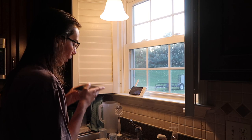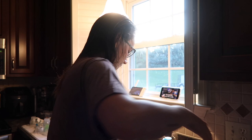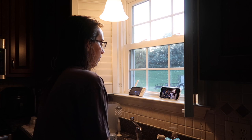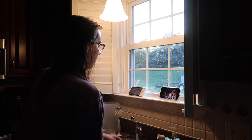I don't always do chores at night, but if I go to bed with a dirty kitchen, I just wake up very overwhelmed, so I like to try to get something done, at least clear the kitchen a little bit. Is anyone else like that? If I have a dirty kitchen, I feel like my whole entire house is dirty.